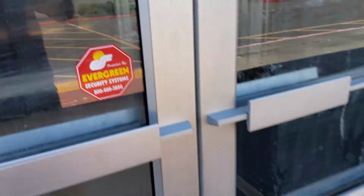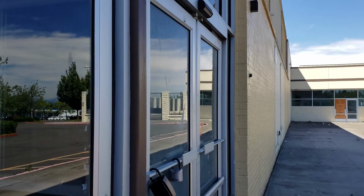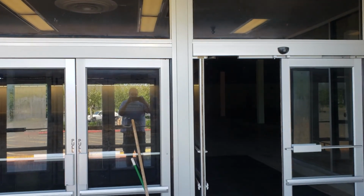Somebody's busted out a window here. See what we can see. Boy, these windows are filthy. Try up above. Oh boy, you can see the mold on the ceiling here. Wow. Through there, hopefully.